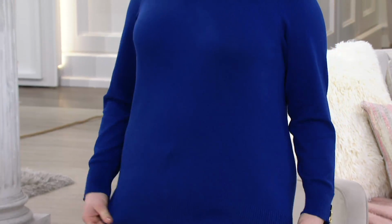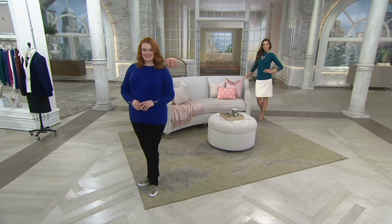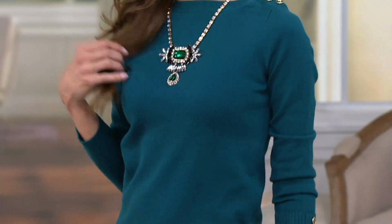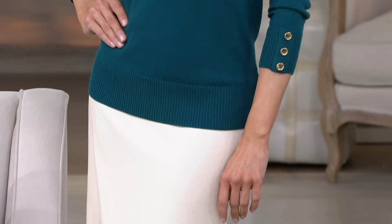She's going to the boardroom. She's going for the interview. She's going to that engagement party. She's going to church or synagogue, or she's making a presentation in front of a lot of people, and she knows that she's chic and contemporary and modern looking.